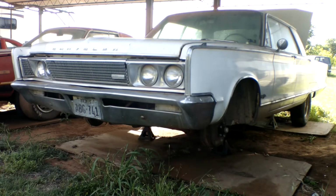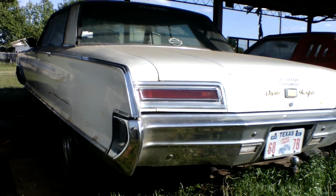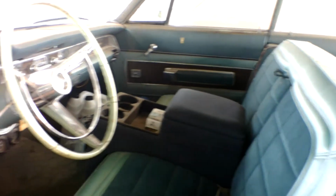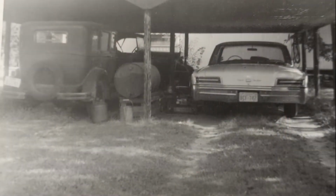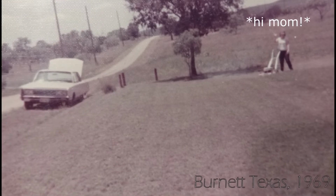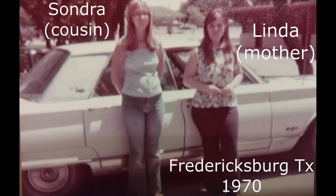Everyone, this is my 1966 Chrysler New Yorker. This car is a family heirloom, been with us for over 55 years. This car was ordered with all the boxes checked: air conditioning, power seat, windows, power steering, and brakes. My grandparents bought it new in Fredericksburg, Texas from Chrysler Motor Sales in 1966. But with the unfortunate passing of my grandpa in '69, my father then took ownership. We have a lot of great memories as a teenager with this car. Since Dad owned a motel at the time, he always parked it out front so our customers would see it.